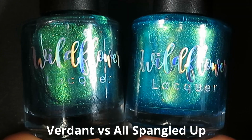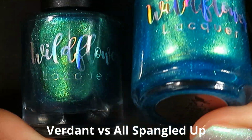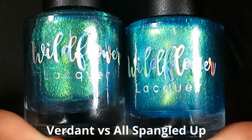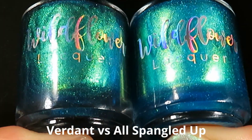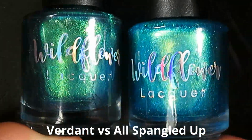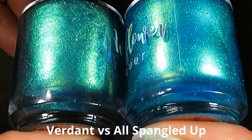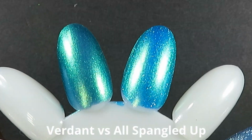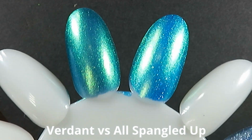Speaking of comparisons, I did want to throw in one for All Spangled Up. On the left, you're looking at Verdant, which was released with Wildflower Lacquer's 4th Indiversary collection earlier this year. And on the right, of course, is All Spangled Up. So Verdant has a deep blue teal leaning base, whereas All Spangled Up is a brighter, lighter turquoise. They both have a gold to green shifting shimmer, but All Spangled Up also shifts to blue.